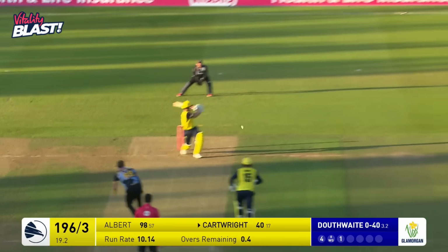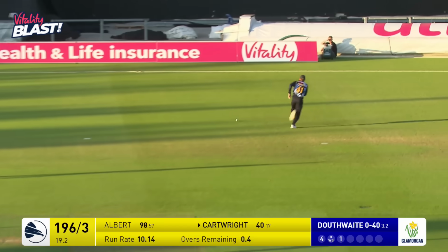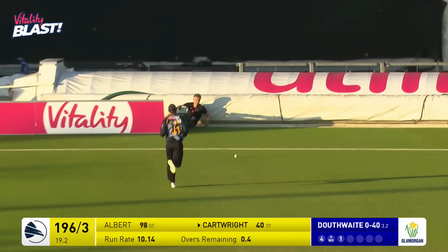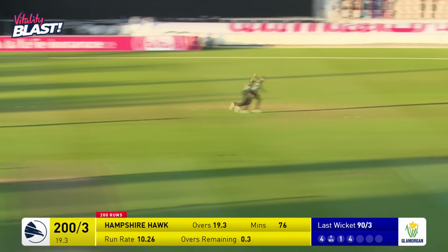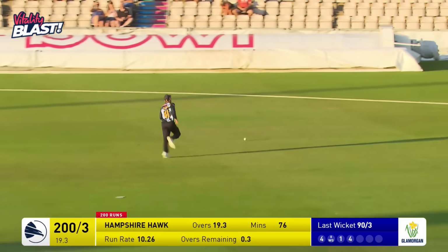Only just over 200, as he gets an inside edge there, Cartwright, and I think this is running away for 4. So Albert won't keep the strike, but it is a boundary. And bowls, Cartwright drives out on the leg side. I think he's going to get 2 more. In fact, he's going to get 4.